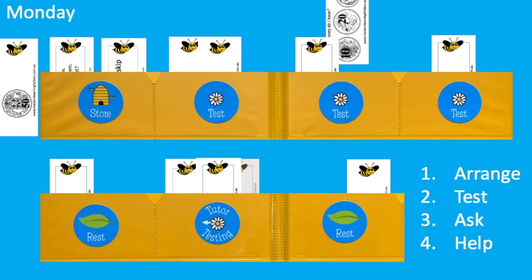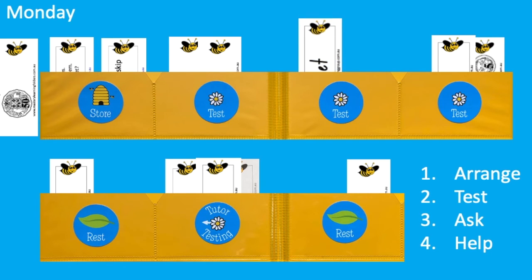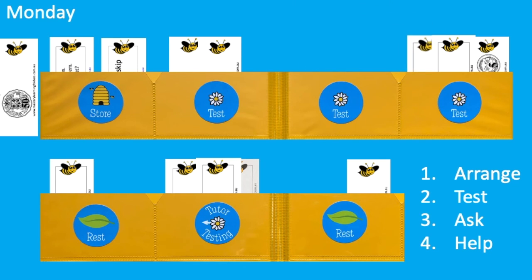So this is adding coins together. That flashcard was successfully demonstrated, and so you might ask them, what order did you add those coins in? And they might tell you they started with the largest coin, which you could reinforce and say, yes, that's absolutely how to do it. The next flashcard is a phonics sounding out word. It is also able to be demonstrated.